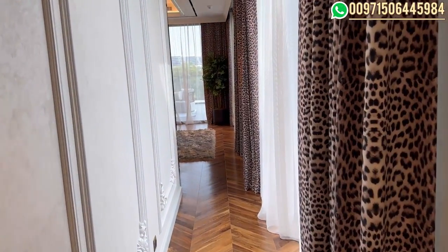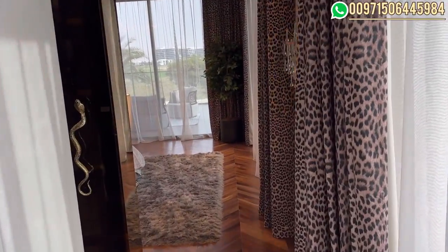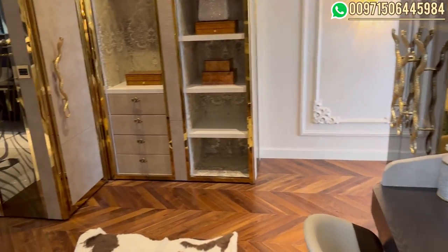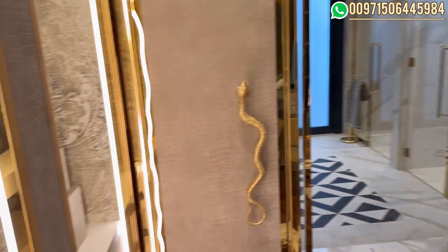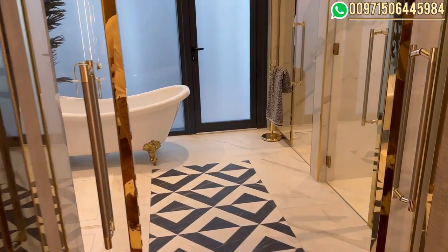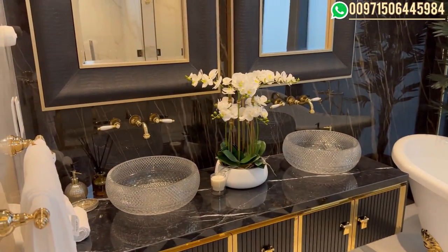And here we have the first master bedroom on the first floor, because we have two master bedrooms, one on the first and one on the second floor. It's G+2 with a basement. This villa is branded by Cavalli and it's fully furnished, but what you will get in Lagoons is not furnished, but it will have high quality, as you can see.